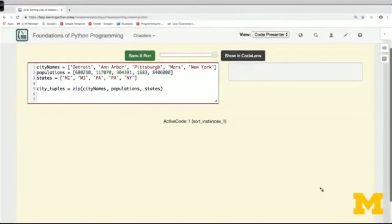Welcome back. So suppose that we have some data and we want to use classes to represent that data. That data might come from a file, it might come from an internet source, or in the case that I'm going to go through right now, it might come from something that we just hard-coded. So in this case, I have a list of city names, populations, and states. I have city name Detroit, with population 680,250, and state Michigan. And I have Ann Arbor, population 117,070, state Michigan, etc. So Pittsburgh, this is the population, state is PA, Mars, small population in Pennsylvania, New York, large population in New York.